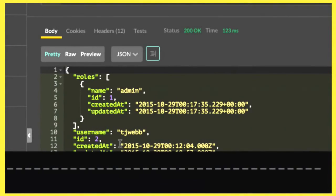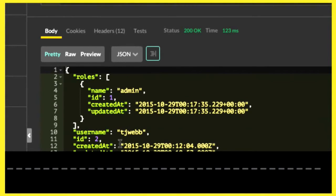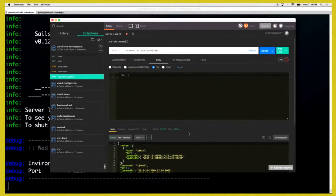All right, now I get a much bigger object back. It's kind of cut off because my screen is weird, it's just cutting off the updatedAt date stamp. But now I get back the user, except now it has roles attached to it. It has a list of roles. Right now it's just one role. But now the admin role is attached to the user with ID 2.